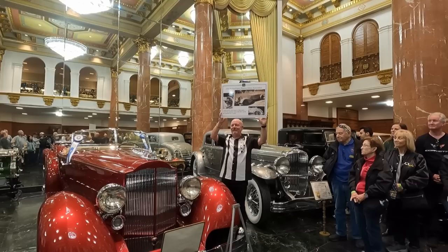Sold at the end of the fair in 1935 to a man named Shreve Archer, Archer Daniels Midland, ADM, a company still in business today. He drastically altered it when he got it. He removed the fenders, the spares, and the running boards, and then painted it black.